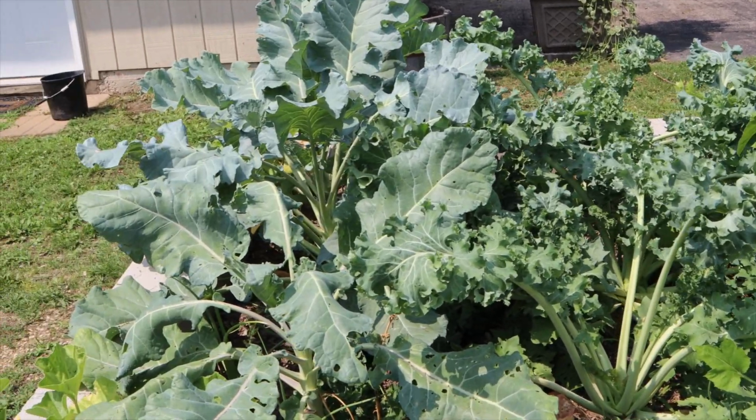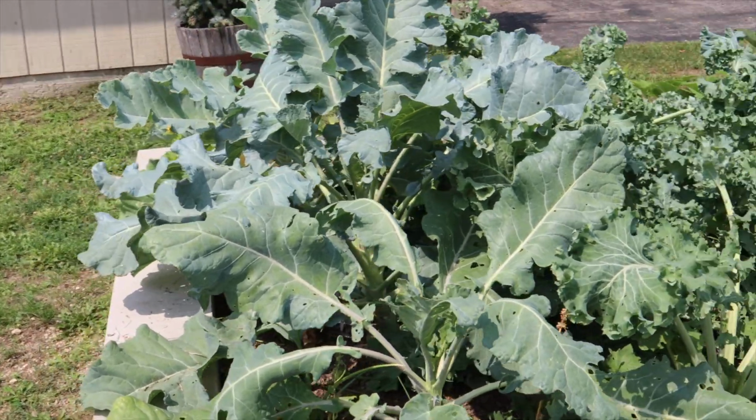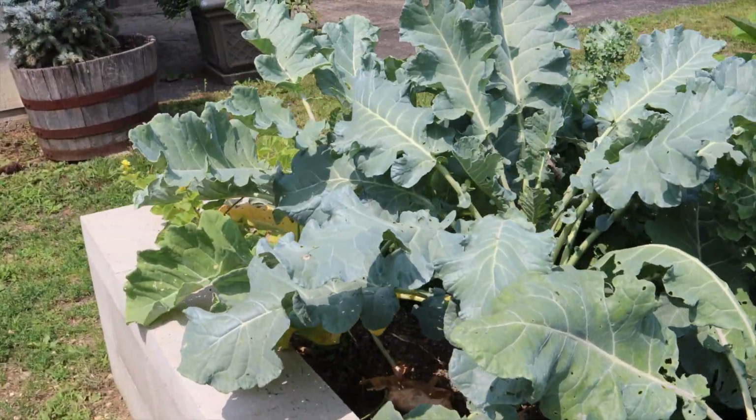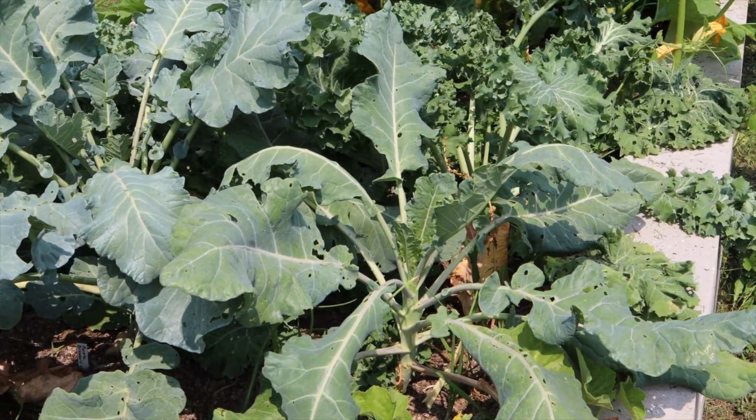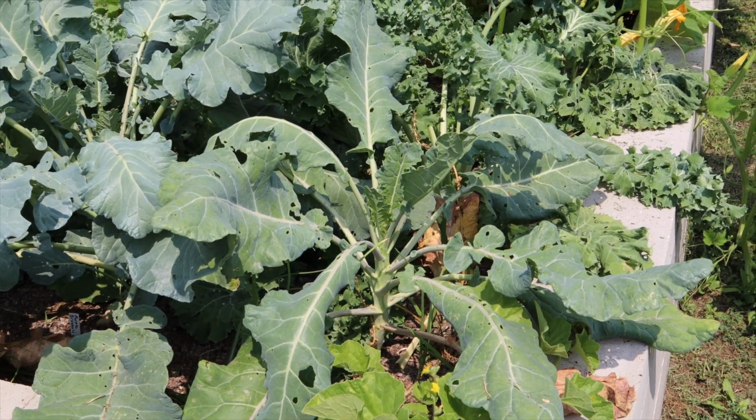And then we have some purple sprouting broccoli. I don't know if we're going to get anything off these because it's so late in the season, and it's warm right now. So we'll see if these fruit for us or not.